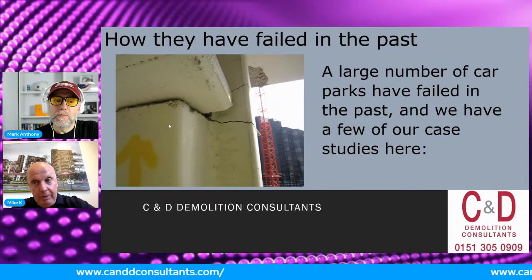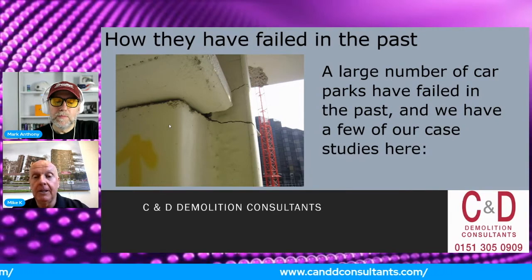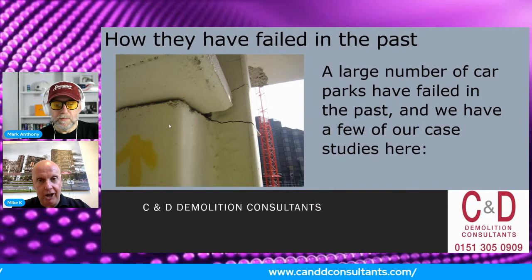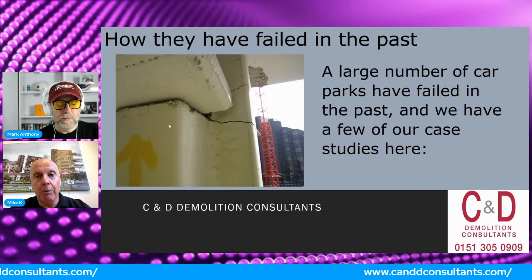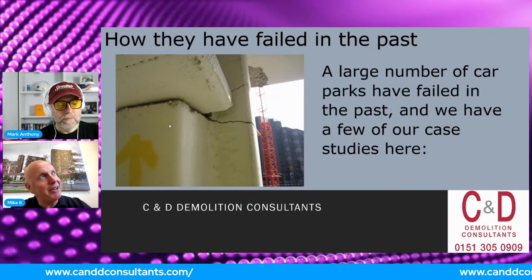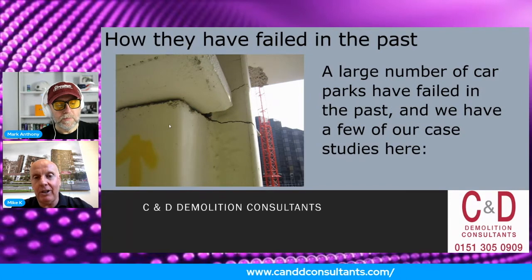Just looking at this picture, funny, before we move on: this was a picture of a live car park that we were about to undertake some demolition on, where it's starting to fail. It's a bit like if you say to somebody, do you ever see a green car? Well, you'll start to notice green cars. After this presentation, people will start to go into car parks and will notice failure cracks. Because I can tell you now, maybe not 99, but certainly in the 90s percent, you will see large structural cracks in car parks.